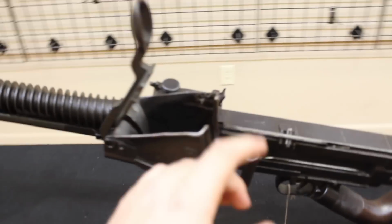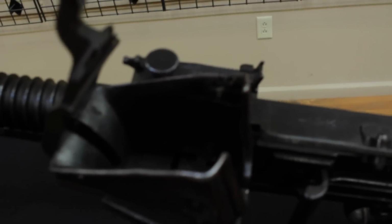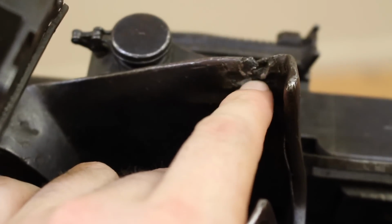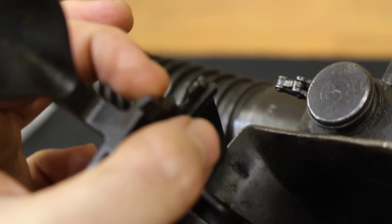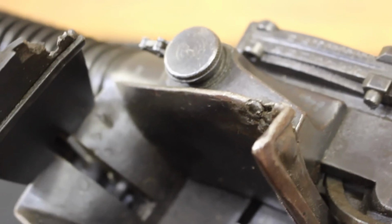Anyway, one other interesting thing about this is there is some damage right there. If I can get this to focus. There you go, which is either shrapnel damage, probably not a bullet hole. A bullet hole would have done a lot more than that. Probably some shrapnel damage, which also is right here. Maybe a bullet could have hit that, but either way, whoever was sitting behind this when that damage occurred probably did not have a very good day.